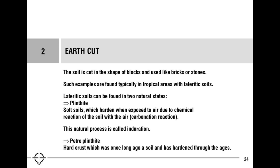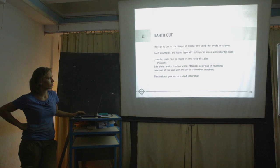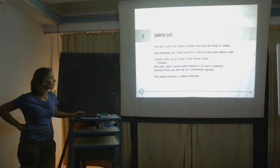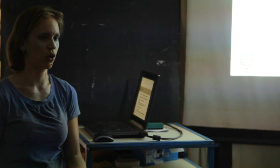I mentioned this before, it's called induration. So basically it's exposed to air, it begins to go through a carbonation reaction, and then it hardens. So it's soft before, it's hard afterwards. And the other is petroplinthite, which basically goes through the induration process under the ground. So it's been hardened a very long time ago, and then when it's excavated, it's already hard.